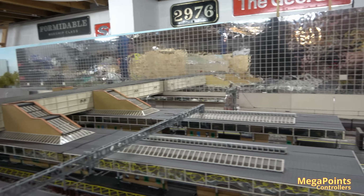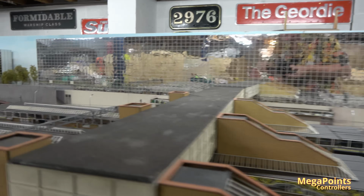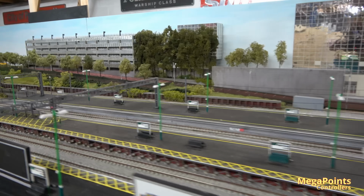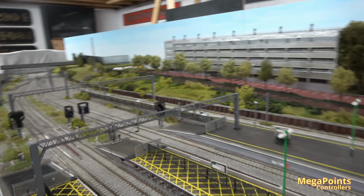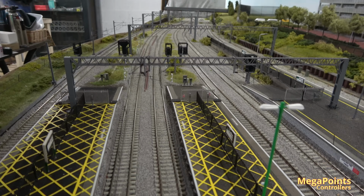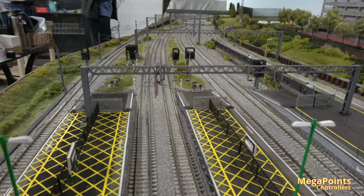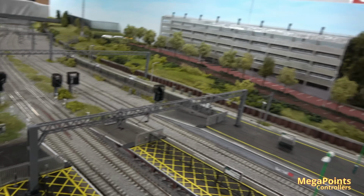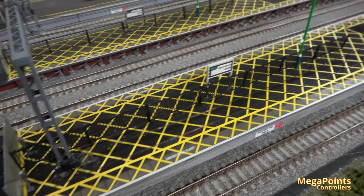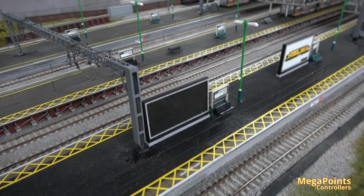Back to the mirrors of the facade of the station building. More catenary everywhere. Can't get them on this. 1, 2, 3, 4, 5, the one that nobody's got. Signals here, all with RGB LEDs. Three feathers. Let's have a look at the platform. Ah yes, Pete's had a lot of fun sticking the yellow on, but it looks right.